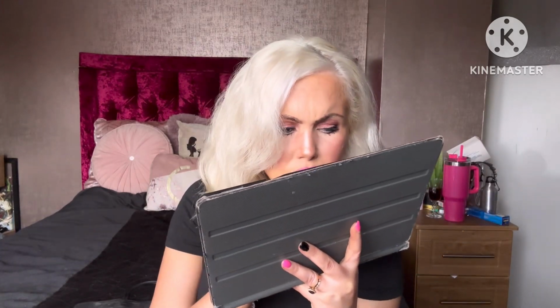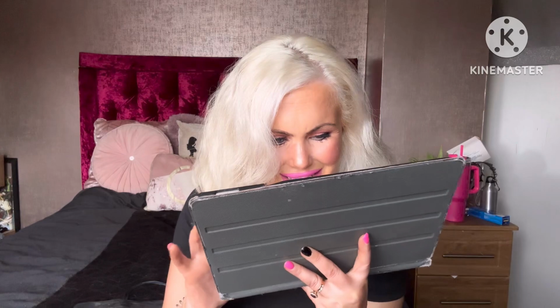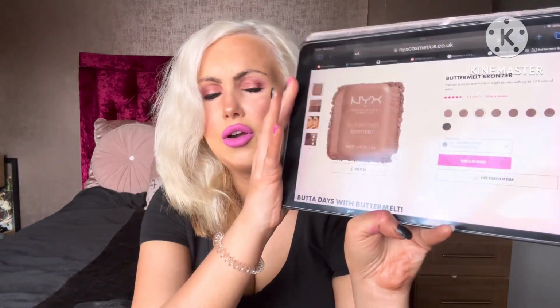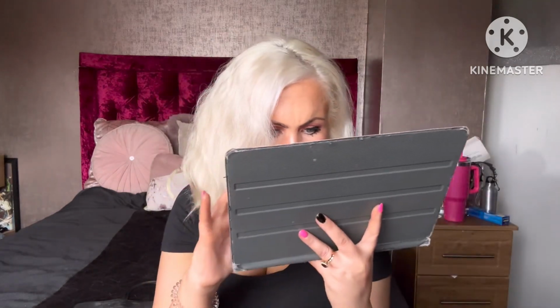They also do a blush in the Buttermelt range, which is amazing, and I will be trying that out at some point. So I'm just going to go onto the NYX website, get rid of the pop-ups, which is so annoying. That's what it looks like there. It does show you the different types of look you can get with it.